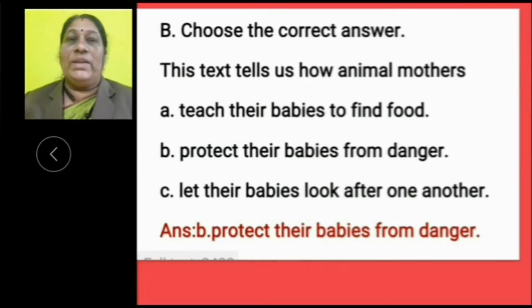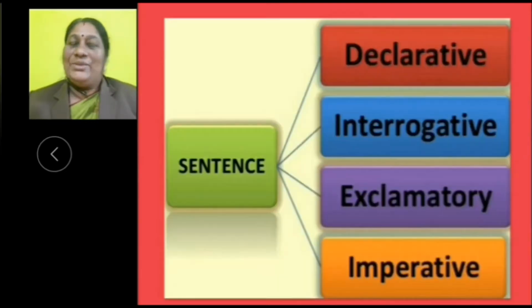Children, before moving to our next exercise, we will once again revise kinds of sentences, and we will learn about positive and negative sentences. Do you remember how many kinds of sentences there are? Yes, there are 4 kinds of sentences. What are they? Declarative sentence, interrogative sentence, exclamatory sentence, and imperative sentence. These are the four kinds of sentences you have already learned in the previous session.